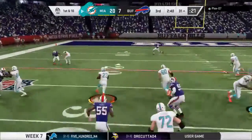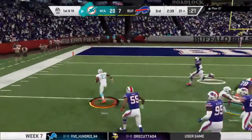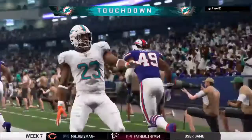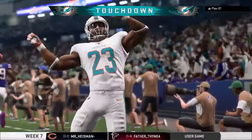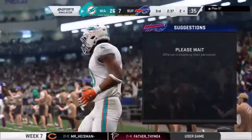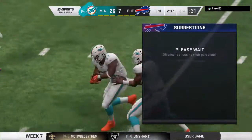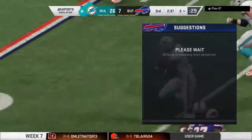Now a give to Taylor. He'll get the 1st down and more inside the 20. And he'll take this into the end zone for a Dolphins touchdown. A great effort there, with touchdown number 7 on the year. And the Dolphins are able to extend that advantage.